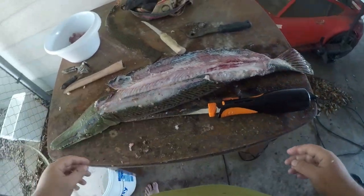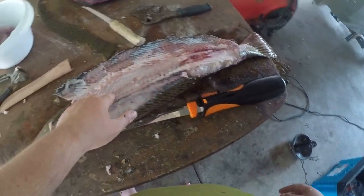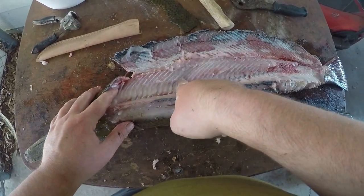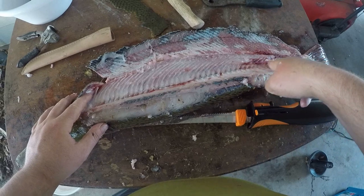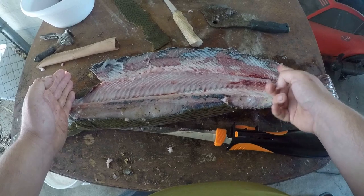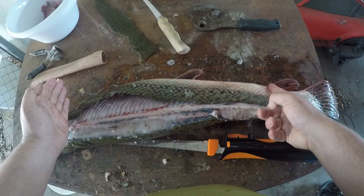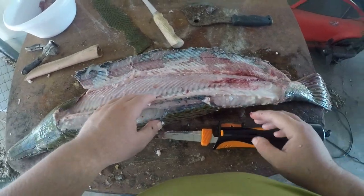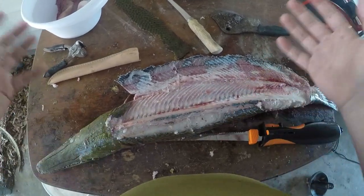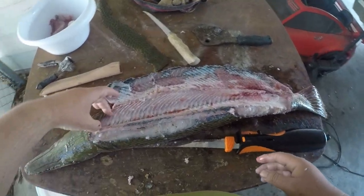Keep it simple. You do the same thing on the other side. If you can see here, the ribs go right across the top. It goes from behind the head to the anal fin here. So what people do is fillet it like you would a bass or a catfish. You have all these ribs, and they're like, oh, it's full of meat, the bones. Not the case. You basically have back strap.